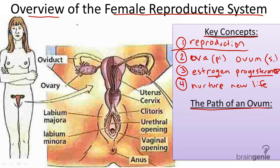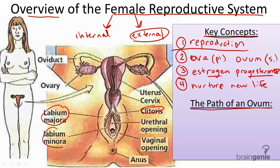Okay. The female reproductive system is made up of internal and external organs, just like the male reproductive system. The external parts, such as the clitoris, labia majora, labia minora, and even pubic hair, have a variety of purposes. The clitoris and the labia serve for some sexual function, sexual pleasure to be specific, and pubic hair, in addition to the labia, also help in protection from pathogens. So I'll put defense.